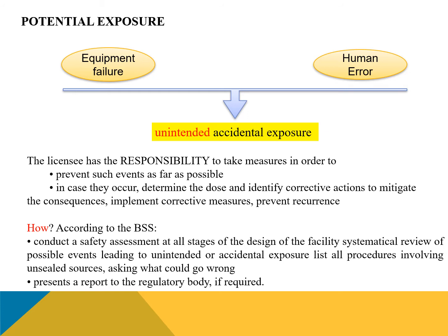And in case this accident happens, they have to determine the dose and identify the corrective action to reduce the consequences of it, and implement a corrective measure for preventing this accident from occurring.